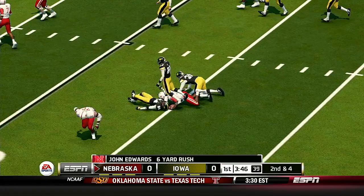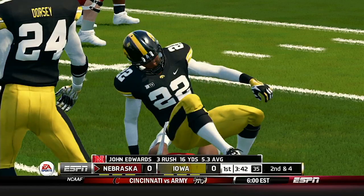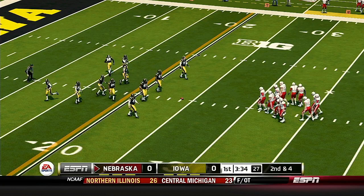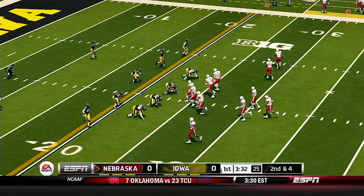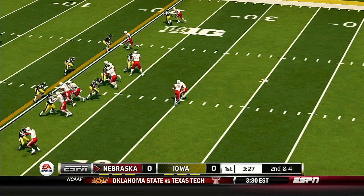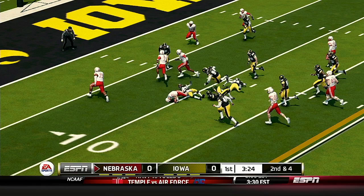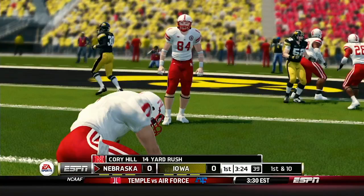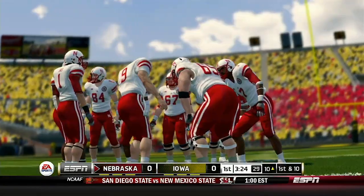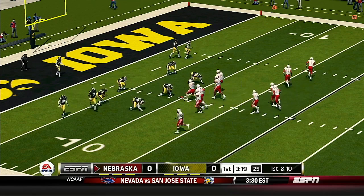Tackled after a decent pickup. That's a gain of 6 on the play. That'll make it second and 4. Up, up, up, up. He's tackled around the 10-yard line. He kept it himself and picked up a good-looking first down. Great execution and a good decision there by the quarterback. And this is the eighth play of the drive.